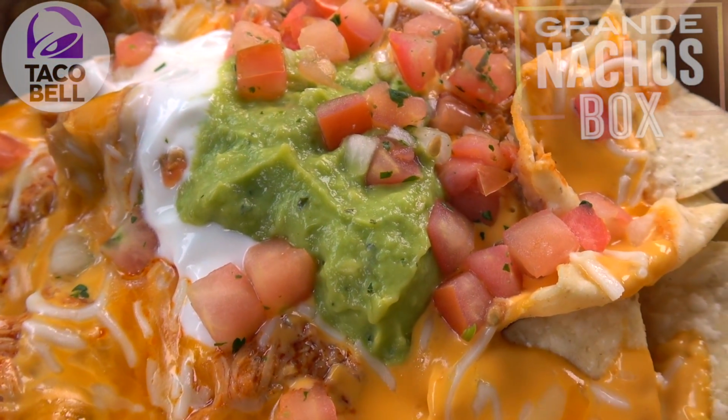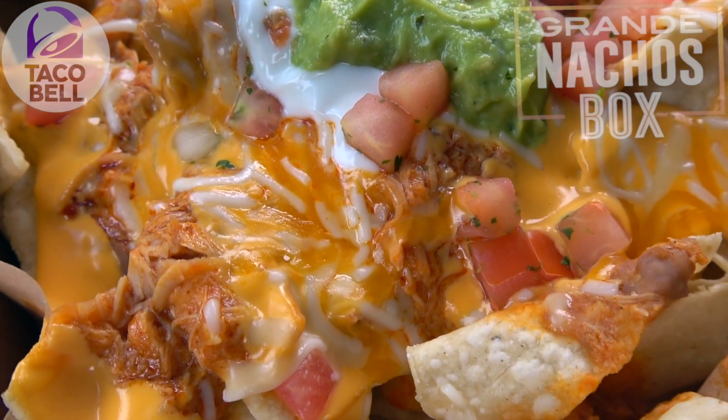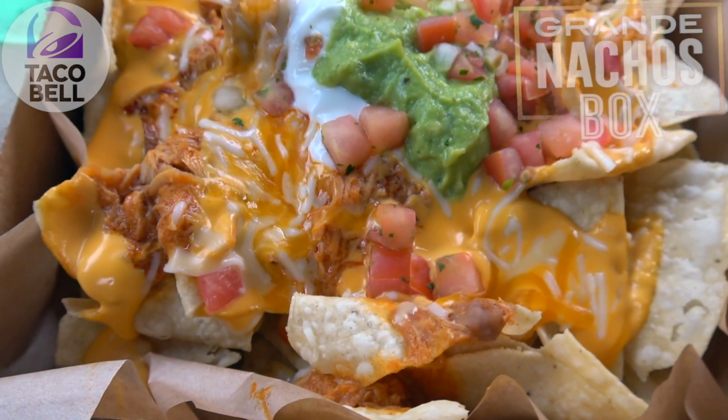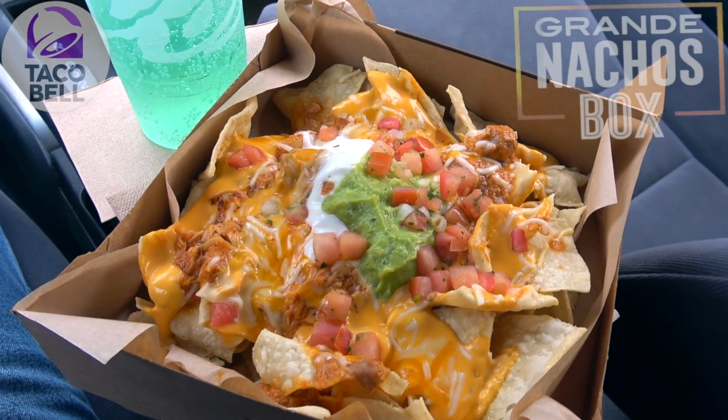It's pretty much the same as Taco Bell usually is, with the exception of the shredded chicken being the protein of choice for this version. Let's give it a go. It's the Grande Nachos Box here at Taco Bell with that Mountain Dew Baja Blast Zero Sugar. Let's peep out this flavor.